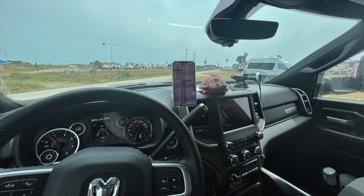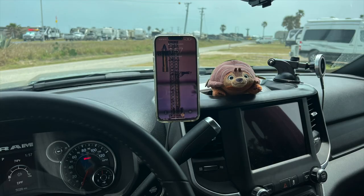Next thing, make sure that your phone is easily accessible. You can plug it in easily.